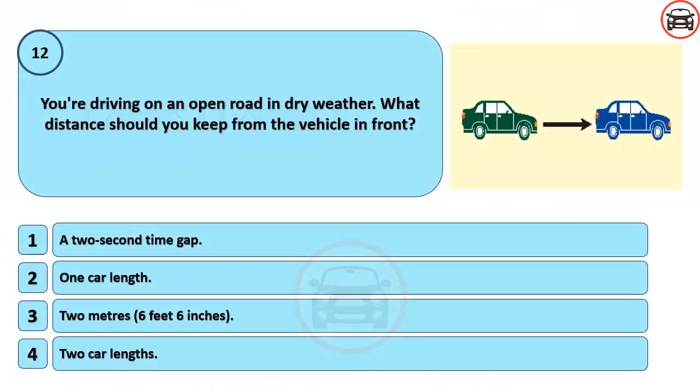You're driving on an open road in dry weather. What distance should you keep from the vehicle in front? 1. A 2-second time gap. 2. 1 car length. 3. 2 meters, 6 feet 6 inches. 4. 2 car lengths.